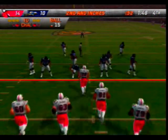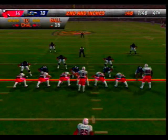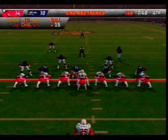Second and about 1. Ball on the 15-yard line. Clear! Clear! Let's go! The Ravens line up in a 4-3. Here we go, baby. Here we go.